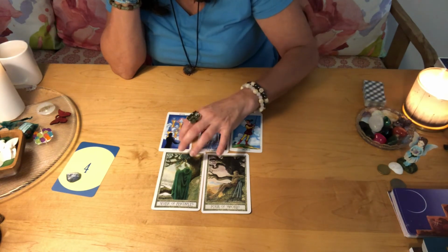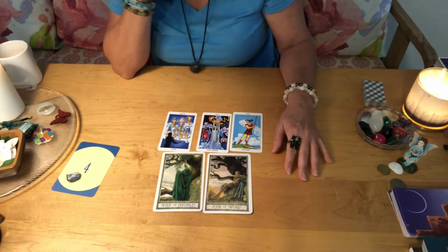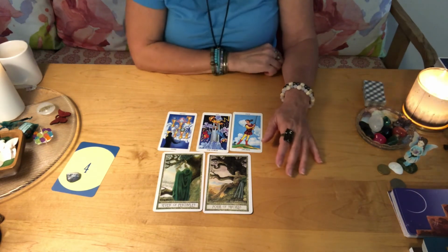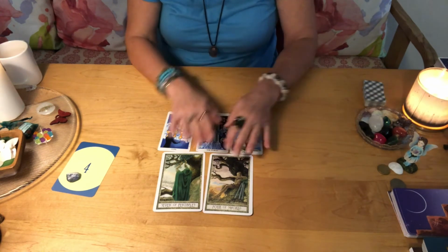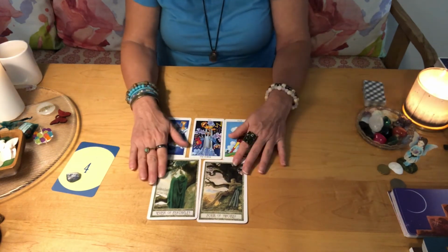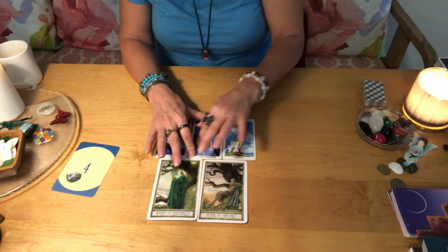Whatever this is that you've been working on and pipe dreaming about, it needs to go away, because it's not going to work. It's just not going to work. That's all there is to it. It's not going to work. And you don't want it to, because the foundation's not good.